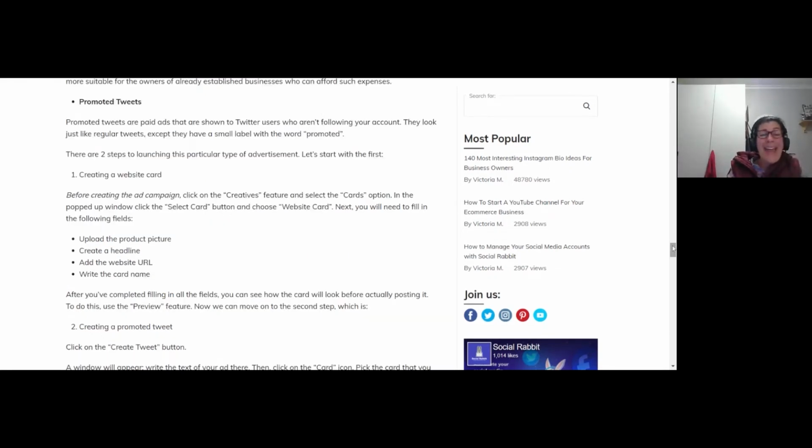Promoted tweets are paid ads that are shown to Twitter users who are following your account. They look just like regular tweets, except they have a small label with the word promoted. There are 2 steps to launching this particular type of advertisement. Let's start with the first. Creating a website card. Before creating the ad campaign, click on the Creatives feature and select the cards option. In the pop-up window, select the Select Card button and choose Website Card. And then you would need to fill in the following fields.